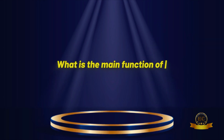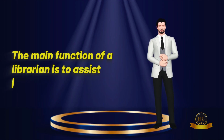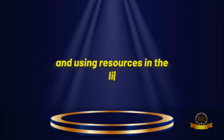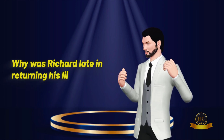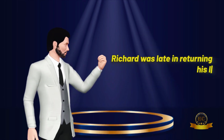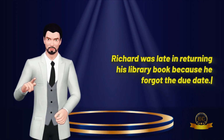What is the main function of a librarian? The main function of a librarian is to assist patrons in finding and using resources in the library. Why was Richard late in returning his library book? Richard was late in returning his library book because he forgot the due date.